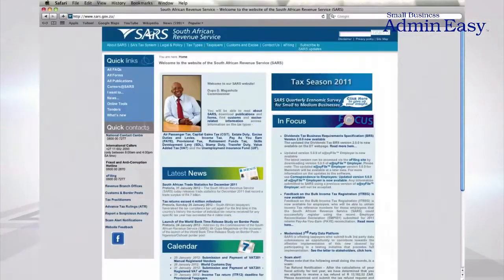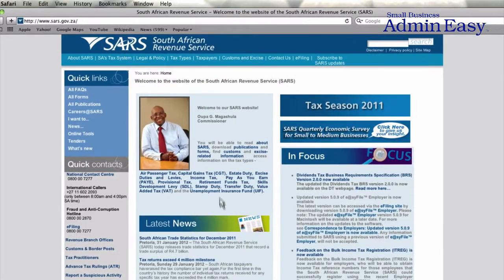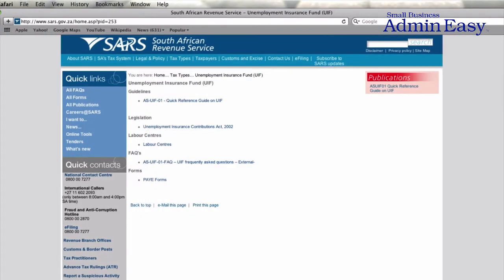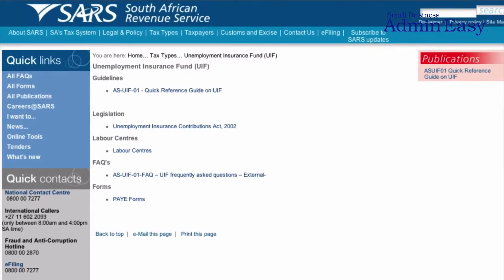The staff member will contribute 1% of their salary to the fund, and the business will match the contribution with another 1%. So the total UIF contribution equals 2% of the total salary. It's important to note that there's a maximum UIF deduction amount which changes every year. Use the SARS website to find out what the maximum amount is for the current tax year. Further details of UIF are covered in the Basic Small Business Legal Requirements module.